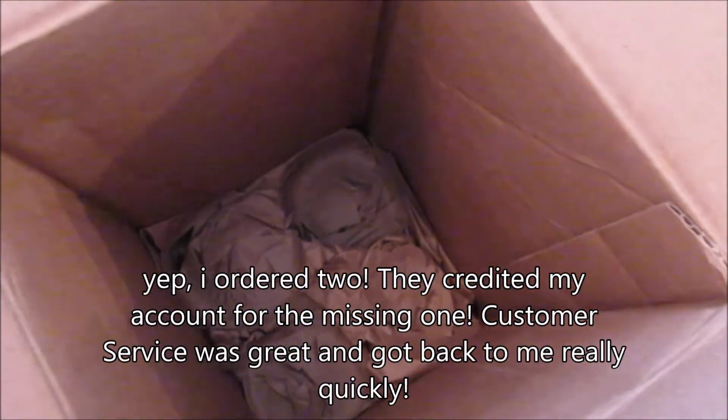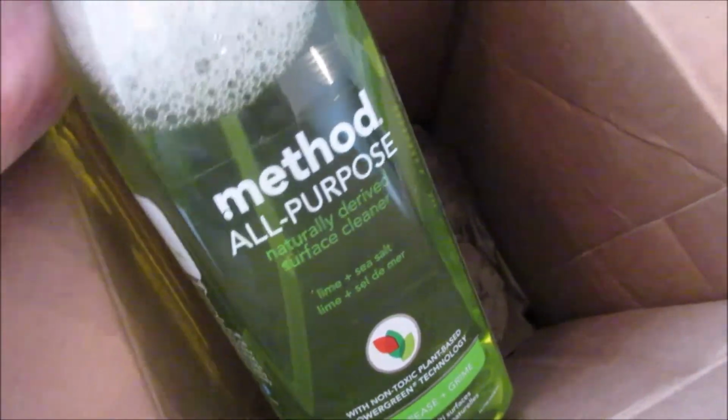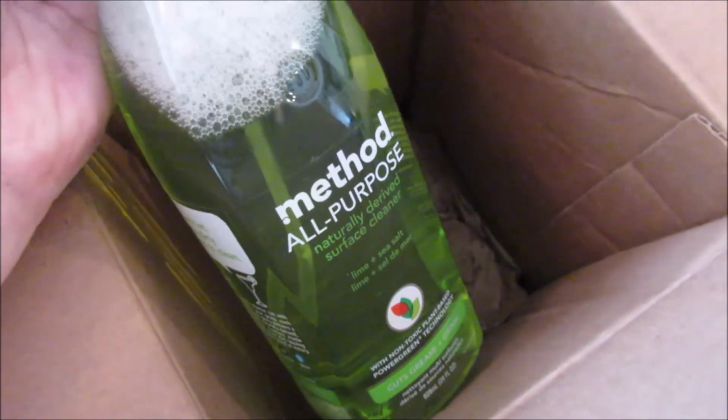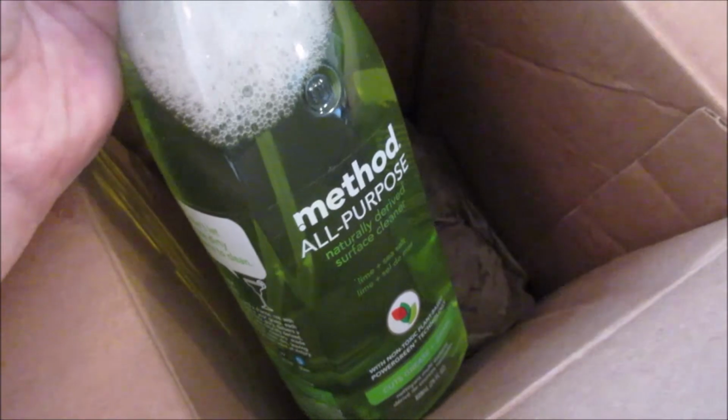I'm all stocked up on some of my all-time favorites. That Method brand is really, really good. I like it a lot. Definitely recommend the Method products over all of the other products on the site. The Method ones seem to be my favorite. I love the degreaser. I love all of the all-purpose cleaners. The scents are great. And the packaging is really, really nice.